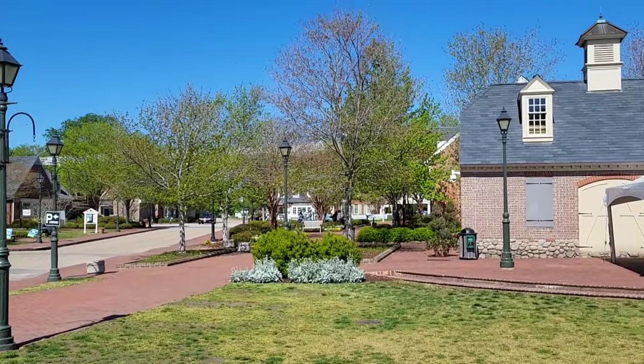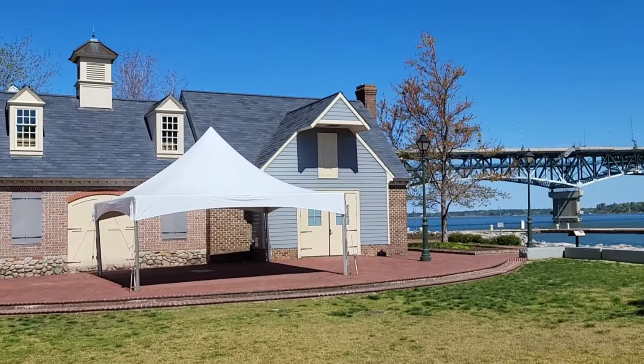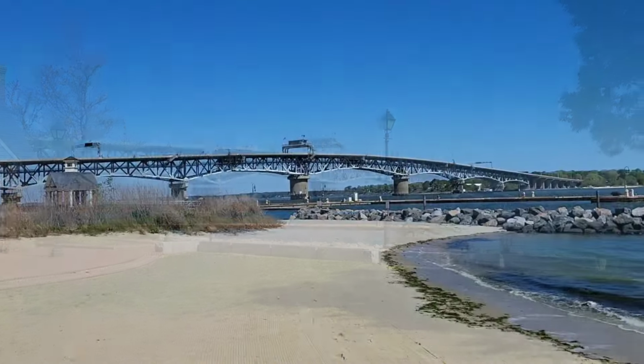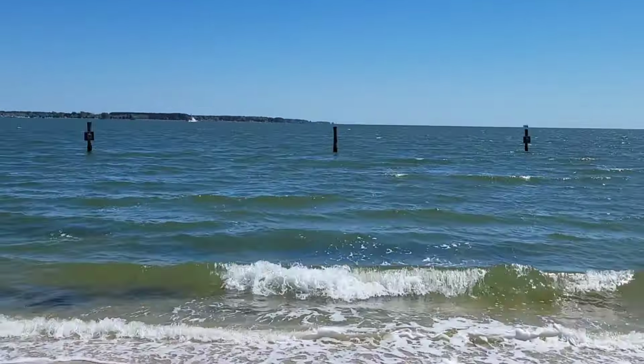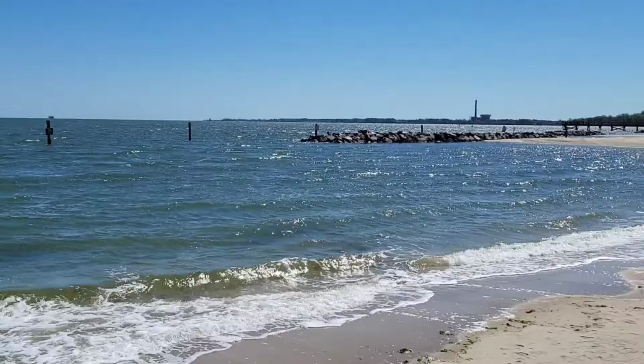This is Yorktown Riverwalk Landing. And this is York River, where America said goodbye to England in 1781.